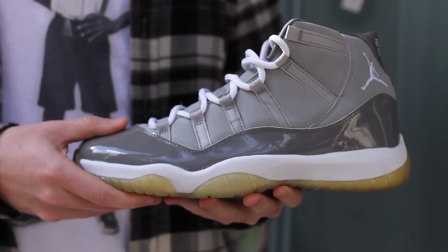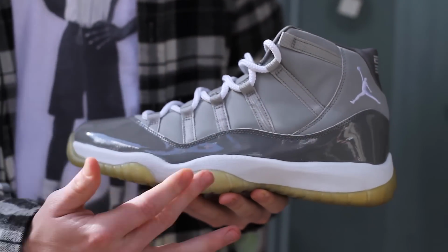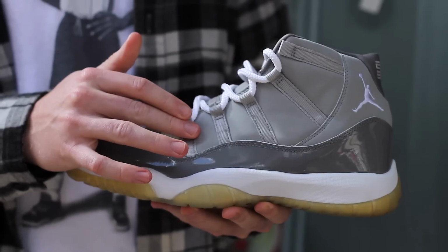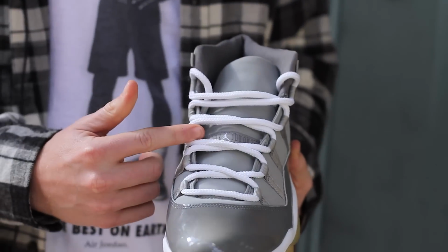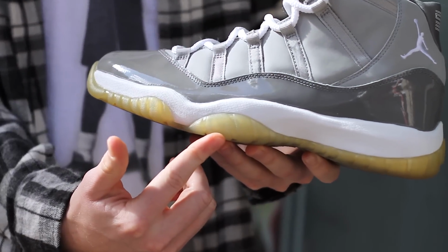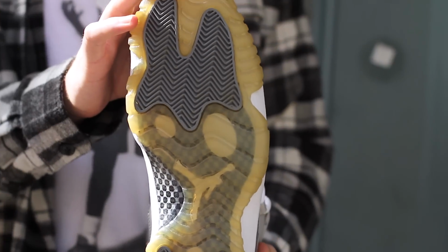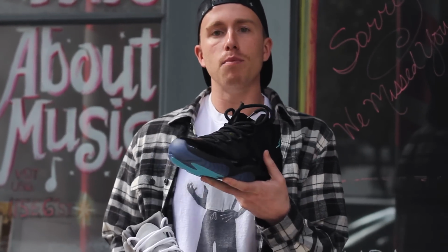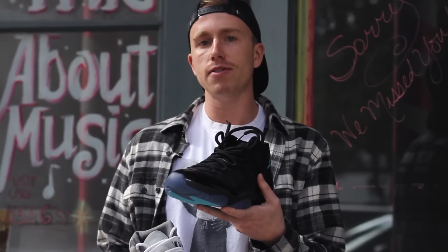Let's take a look at the details. For the first time ever, the Air Jordan 11 sported a suede upper. We see gray patterned leather on the mudguard and a lighter shade of gray appearing on the upper. Aside from that, there are white laces, a white midsole, and what was once a clear outsole with no blue tint that is yellowed over time. In many ways, the Cool Gray 11s kicked in the door for the Gamma Blue 11s, bringing a non-original colorway to the Air Jordan 11 silhouette.